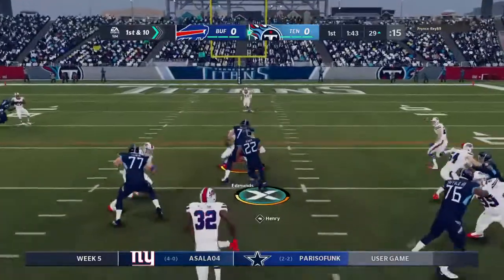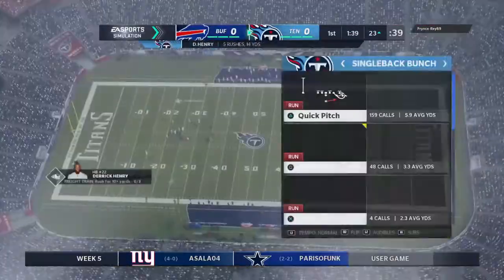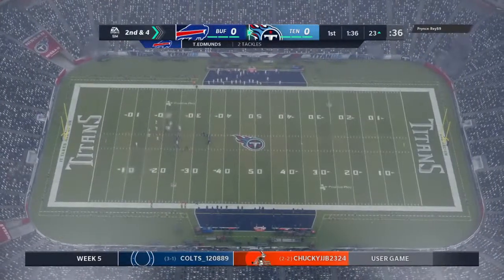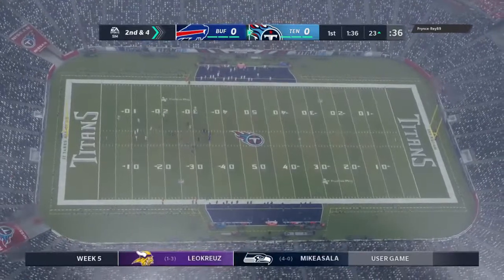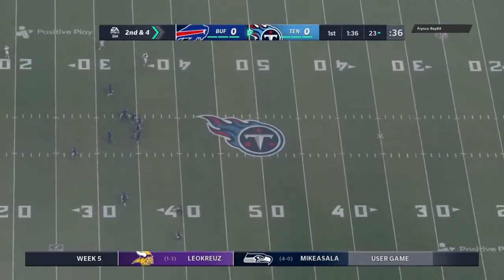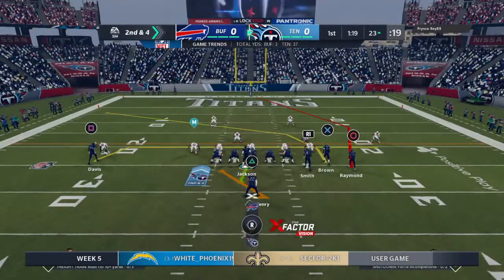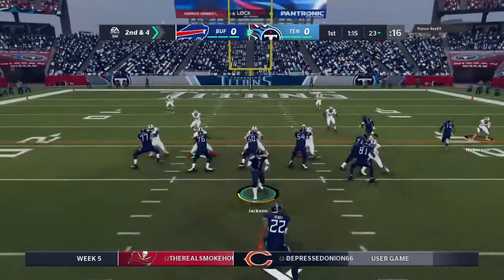A 1st down carry for Henry. He'll get a nice chunk there on the 1st down run, and it's 2nd and 4. That's a really nice job by them picking up the run blitz, detecting it, blocking it and turning it into a nice run. A lot of times you think if you blitz a running play, you're going to smother it. But a lot of the blitzers come in a little bit high. They don't have great leverage, and they're easily blocked and turned to the side.